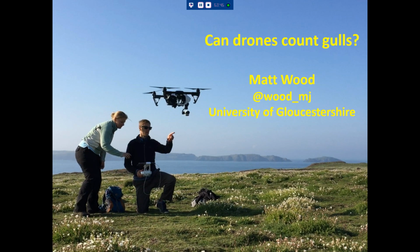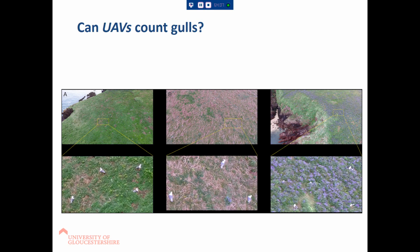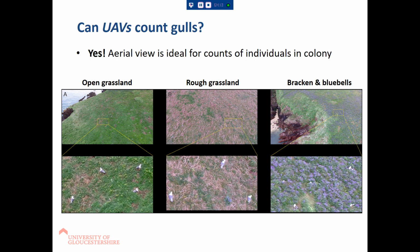So, can drones count gulls? Well, the first thing Lucy would like me to say is that it's not a drone. It's an unmanned aerial vehicle or unmanned aerial system. I'm not too hung up on that, but drones are things that drop bombs on people, Lucy would say, though it trips off the tongue more easily. And can we use a UAV to count some gulls? Well, fortunately, spoiler alert, the answer is yes.